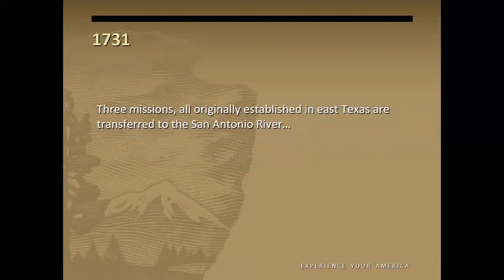Three missions, all originally established in East Texas, are transferred to the San Antonio River Valley. Now, as I was saying, the dog and pony show that Spain offers by the 1700s, there's no more conquistadores, right? There's no more forcing. They go into a community and they try and convince them to participate by telling them all the great things they can do for them, all the things they can teach them, all the things they can bring to their world. And one of those things that they're interested in bringing is agriculture.